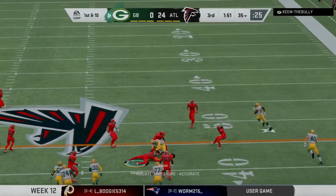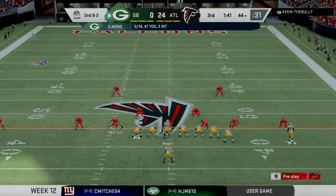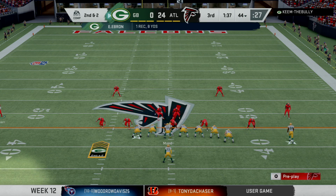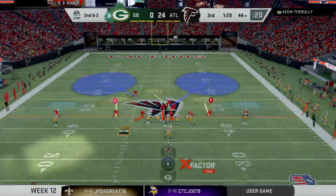They'll drop the throw. The completion good. This is Eric Ebron. A good pickup there. 8 yards on the first down completion. Facing a 2nd and 2 after that last catch, good for 8 yards. He's coming. We got double up.